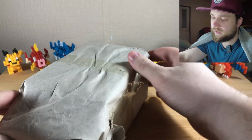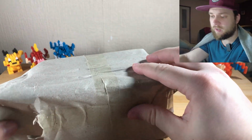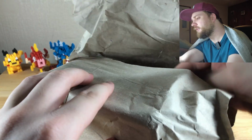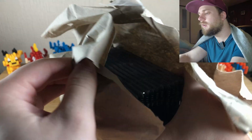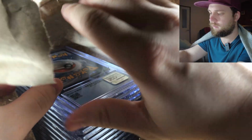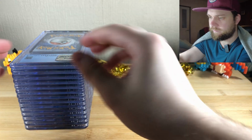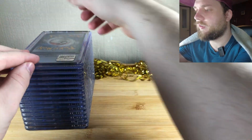To be honest with you, I didn't send off massively expensive cards because I don't know how much value CGC was going to add when I sent these off. Remember, this was a long time ago. I was more testing them out than anything, so I sent 14 cards off. Oh, they're on their side. All right, so that's our stack of cards there. Like I said, there's 14 of them. They're really dusty, but again, I've heard a lot of complaints about that.